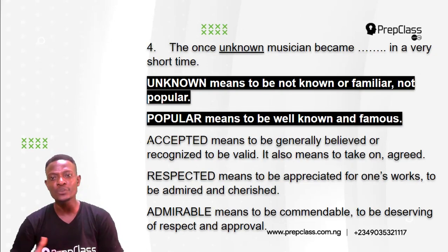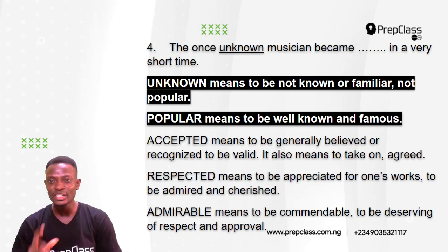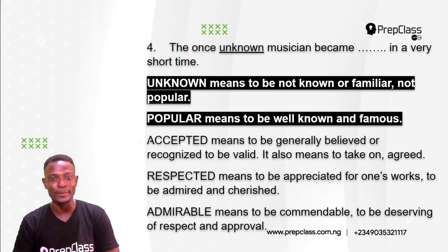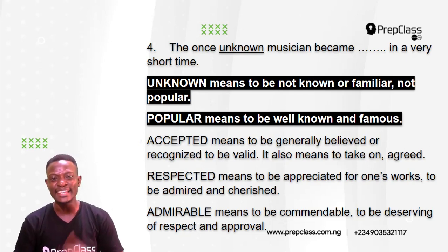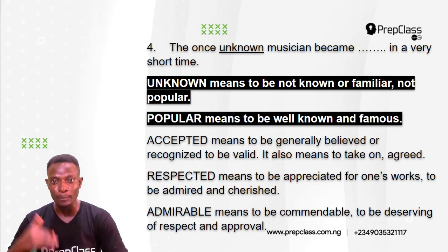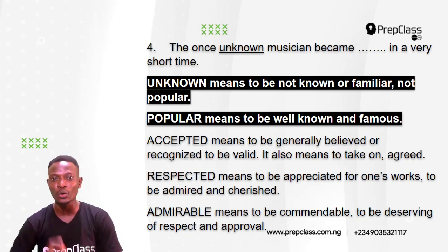Now, unknown means to be not known or familiar, not popular. Option A is the answer, popular. Popular means to be well known and famous. So if you're not unknown, that means you are popular. You are well known and famous. So the once unknown musician became popular, it became well known and famous in a very short time.